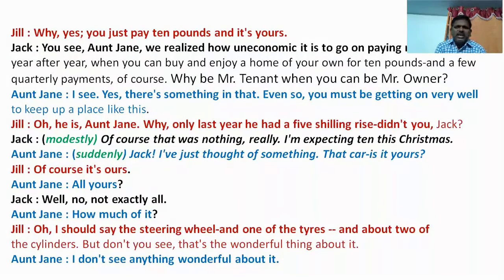Buying things on installments, just for 10 pounds and a few quarterly payments. Look at the word quarterly. Quarterly exams were there, but now it is semester exams or summative assessment exams, something like that. But quarterly means the year is divided into 4 parts: 1/4, 1/4, 1/4, and 1/4. So this is called quarterly, a 3 months exam.